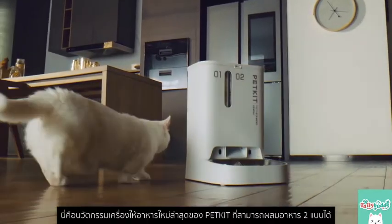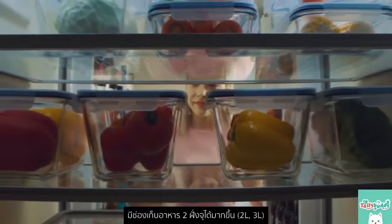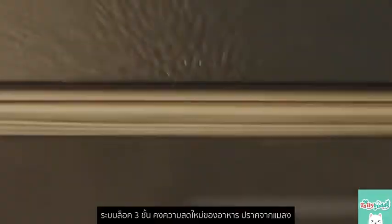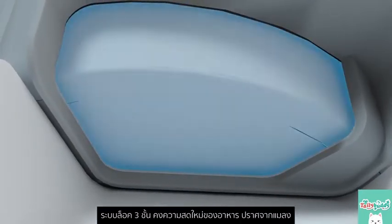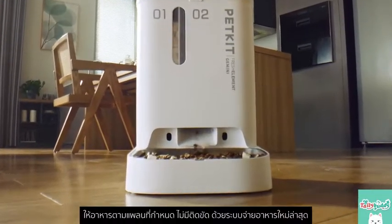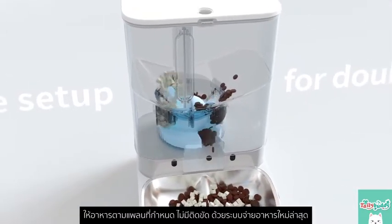The first PETKIT automatic pet feeder with dual hoppers. So, what's the difference? Let's start with doubled volume. Dual hoppers contain more food. Once you close the lid, the food will remain safe and fresh thanks to the triple fresh lock technology. It feeds your pets smoothly on a set schedule. The innovative mechanism achieves precise two-direction rotation, ensuring that dual hoppers distribute food in order.